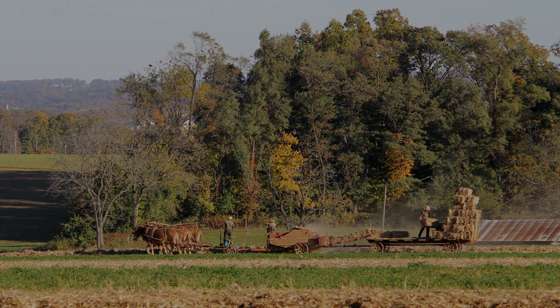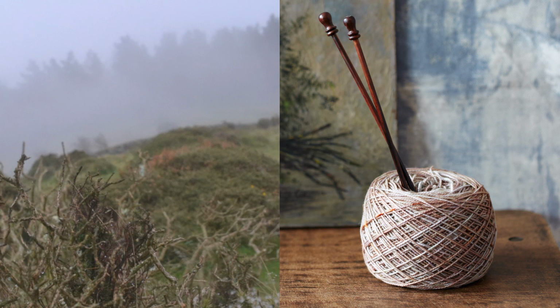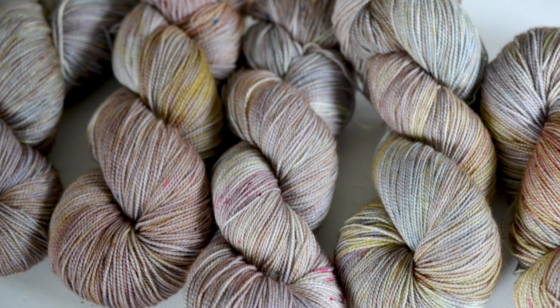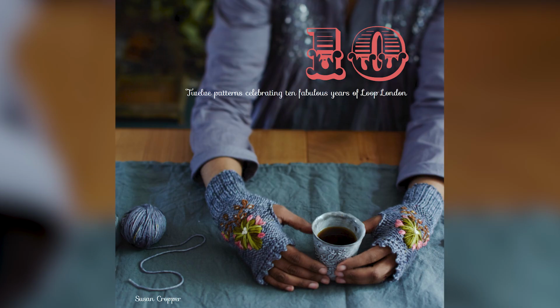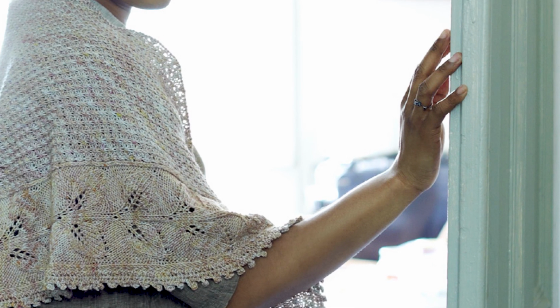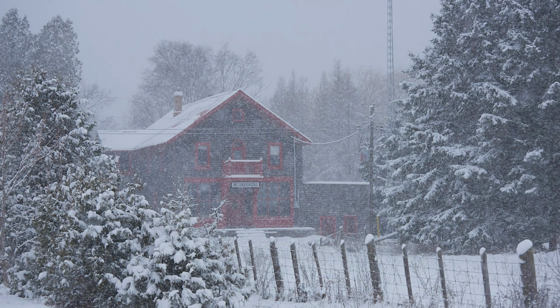It's pretty wonderful. The first project I worked on when I returned to Canada from England was a custom colorway for Loop's 10th anniversary. I love being given a brief, and so coming up with Speckled Mist was really fun, and it was a really lovely, gentle transition back into busy work life for me.